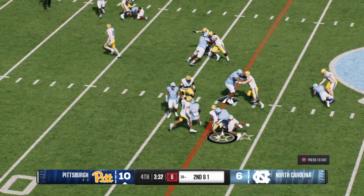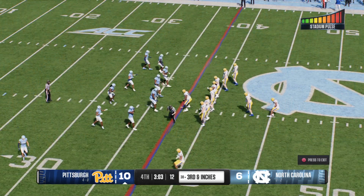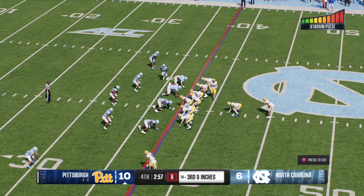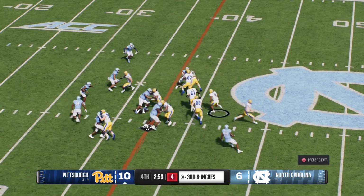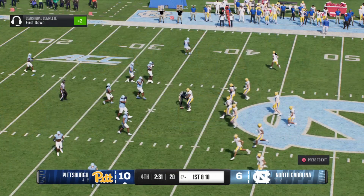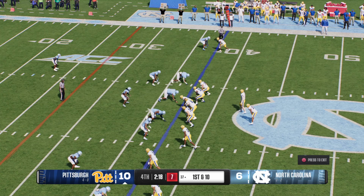Smashes through. And he's almost to that 1st down marker there, saying he's a little bit short. They might want to bring out the sticks and measure, but it looks as if he'll be just short of the 1st down. The give as they work on that clock. And he's tripped up, but not before picking up the 1st down. Pittsburgh going to work with a fresh set of downs.